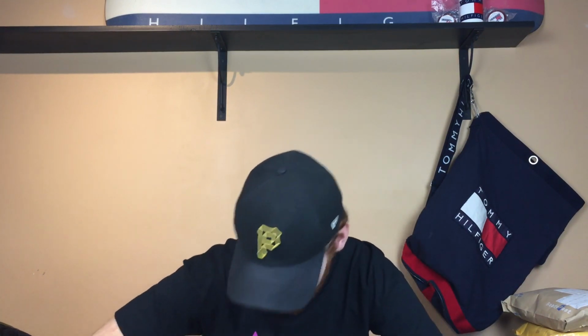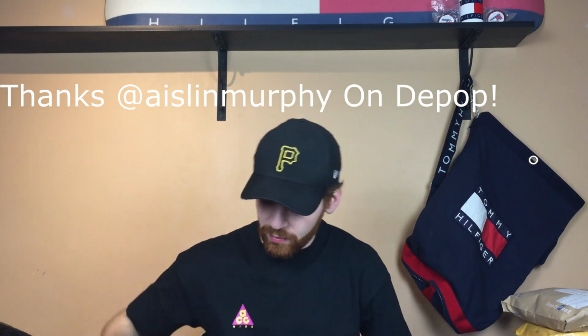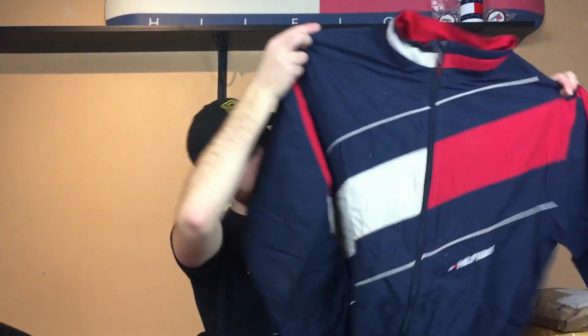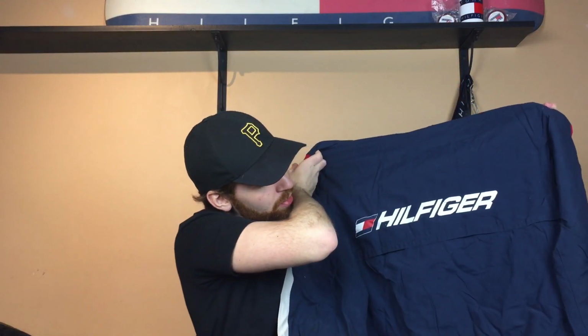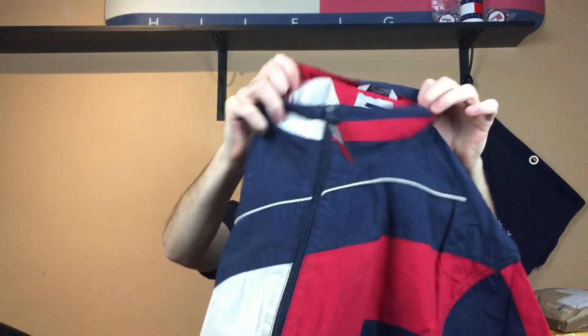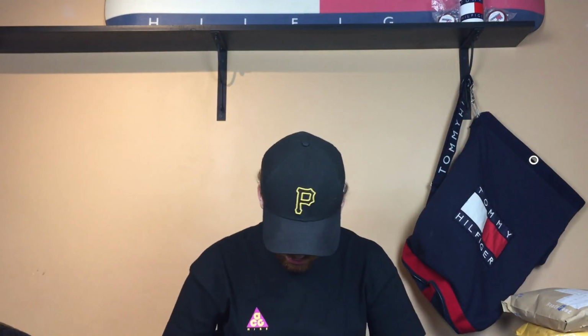Up next, we have awesome from Depop. Don't remember the name. A dope vintage Tommy Hilfiger. Huge flag. Spell out on the back. Minimal cracking. Amazing. Tommy Hilfiger athletics tag. Size large. Dope. Thank you very much for that.